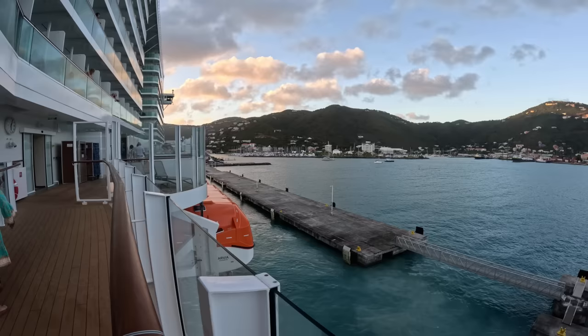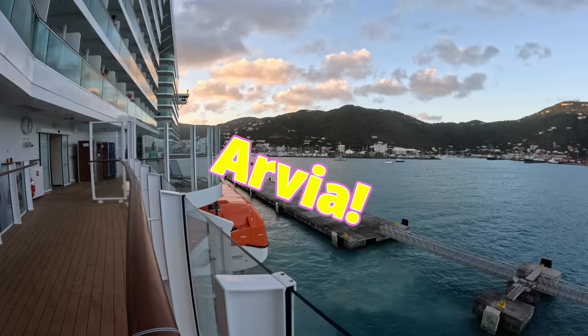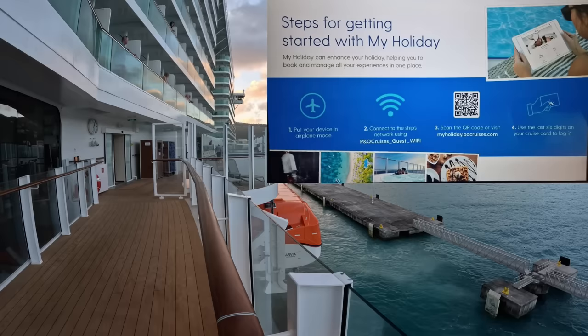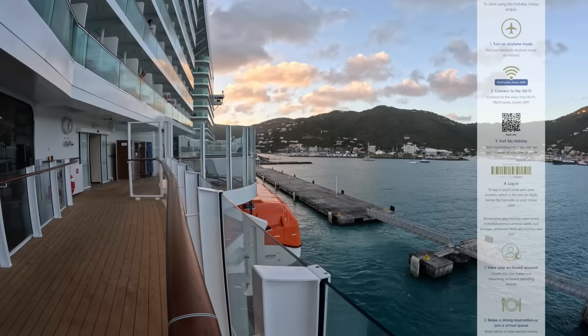Loads of choices on Iona to eat. Main restaurant, speciality restaurants. Some you pay extra for, some you pay a cover charge, some you pay off the menu. You can pre-book them in advance on the My Holiday webpage. Or you can just each day join the virtual queue. So you go on the My Holiday webpage, click on the one you want and it joins the queue. Most of them you can get into.